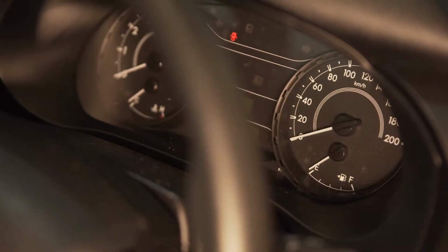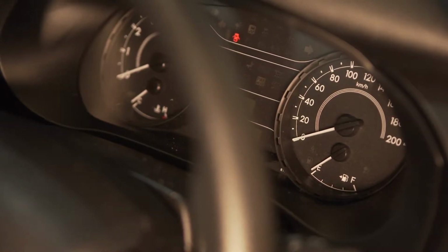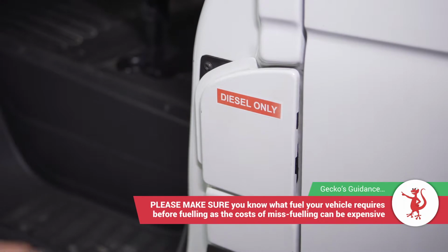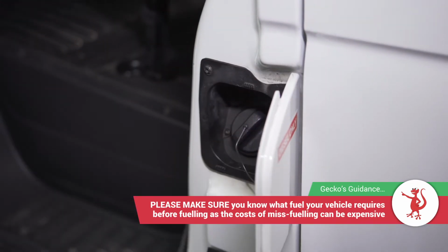Your vehicle should be fully fueled. Please check this before driving away. The type of fuel required for your hire vehicle can be found by viewing the label notification on the windscreen or on the inside of the fuel cap.